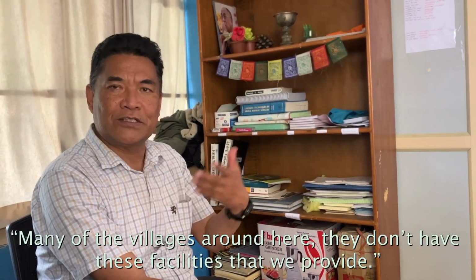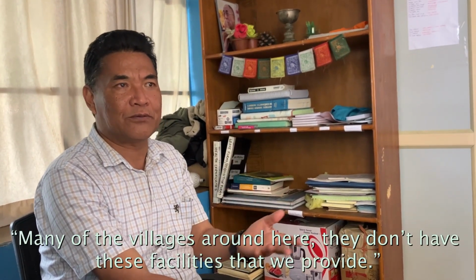Well, they don't have such opportunities. Many of those villages around here don't have these facilities that we provide. So what they do is, when they feel that the number of dogs has become a problem, they just pick up the dogs and then dump them somewhere. And then the dogs become someone else's problem. Yes. It becomes our problem.